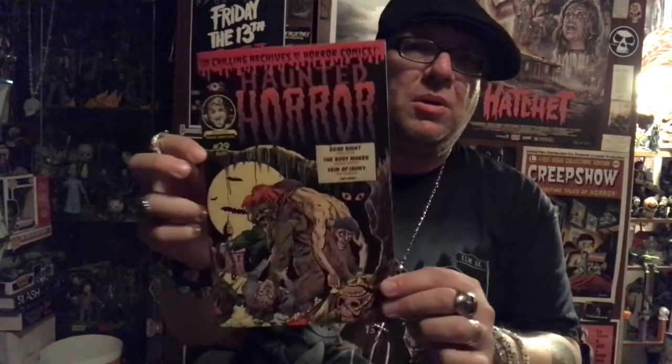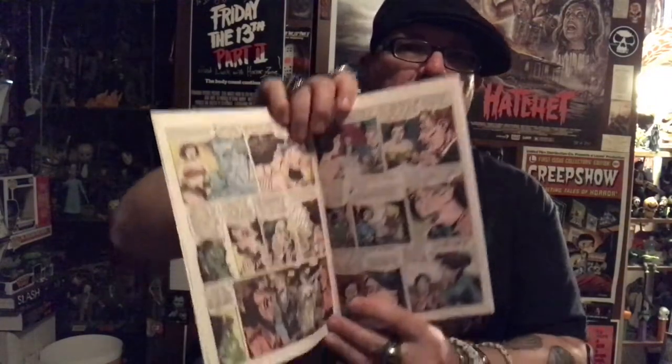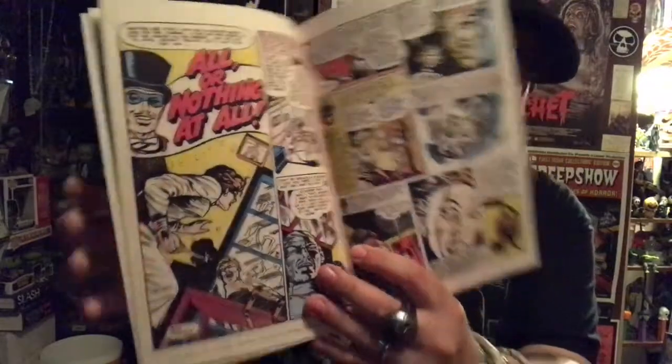But really good book. And one that I've talked about before that I absolutely love is Haunted Horror. Of course, this is reprinting old, like EC style, old, like 40s and 50s comic books. I'm still going to smell it. It smells like old newsprint. I just love it. But yeah, this collects old vintage comics before the comic book codes. So really cool. The artwork is just fantastic. I love these old comics.